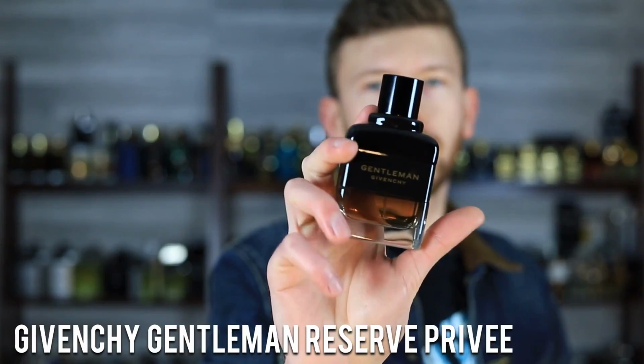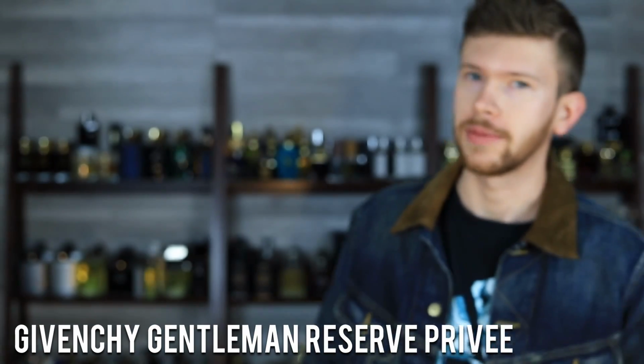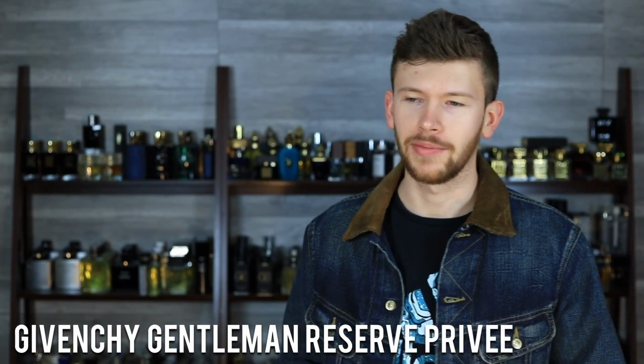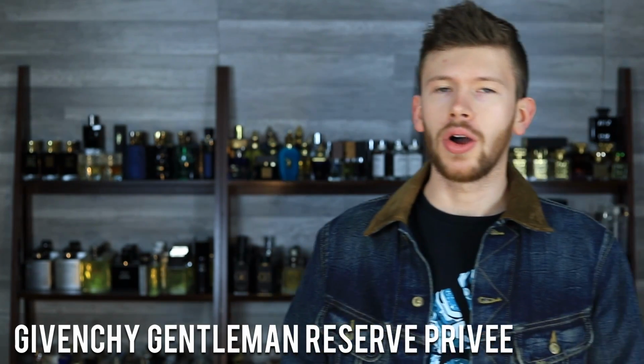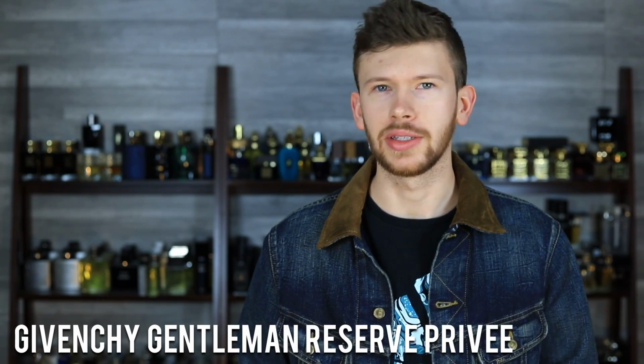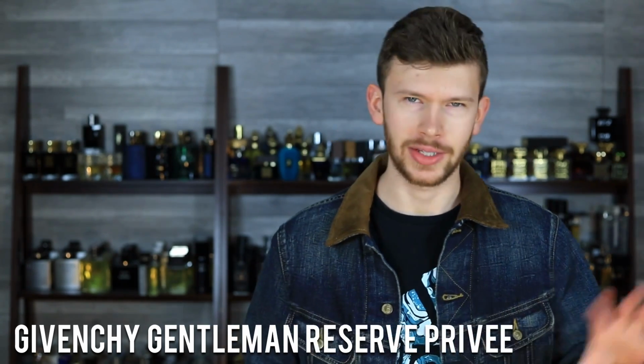Next up, another one that is fantastic, very impressive, Gentleman Eau de Parfum Reserve Privé. Iris, chestnut, and whiskey are some of the main notes. Fantastic stuff, man. It plays heavily on the Gentleman Eau de Parfum DNA. Also can be compared to Dior Homme Intense, Valentino Uomo Intense, all of that stuff.